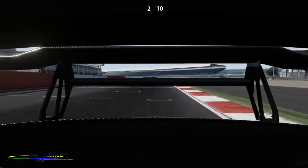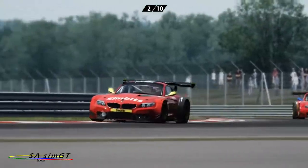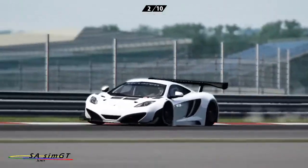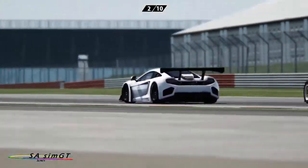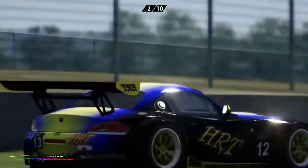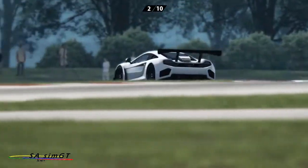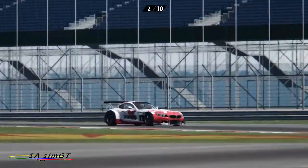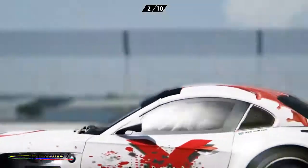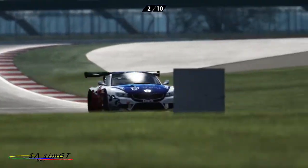Through Woodcote corner we go, with Chris Heinecke looking back at Chris Brown. This is Marius van Beek, unfortunately without his proper paint scheme. He's having a go with Mark Hennebury, and Hennebury is through. Ken Hunter behind Morris van Wyk, the second of the Extreme Racing cars.